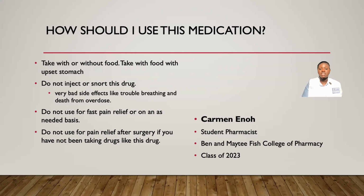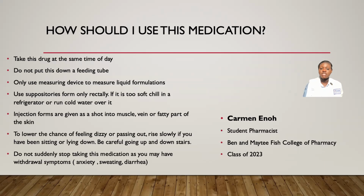If you have not been taking opioids before, take this medication at the same time of the day. And do not put this medication down a feeding tube. Also, only use a measuring device to measure the liquid formulations. For the suppository form, make sure you use it only rectally, and if it is too soft, you can chill it in the refrigerator or run water over it.